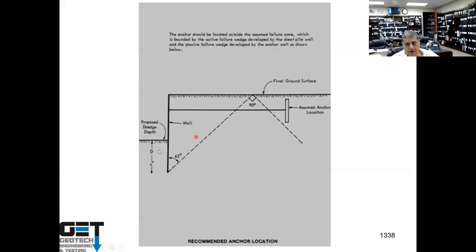When you put your anchors in, don't put them within the active zone. You've got to take it out of the active zone. It's a passive zone. You've got to put it outside here. That's where your anchor goes. If you put it over here, your anchor is not working. A lot of the wall failures, they put the anchors too close to the wall.